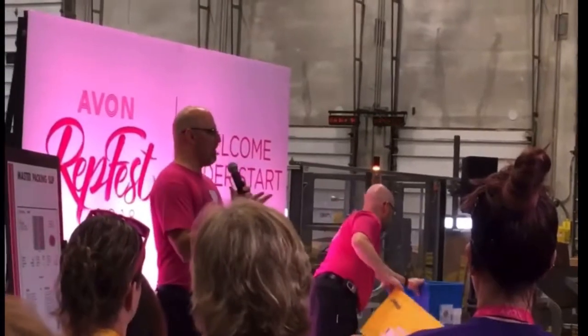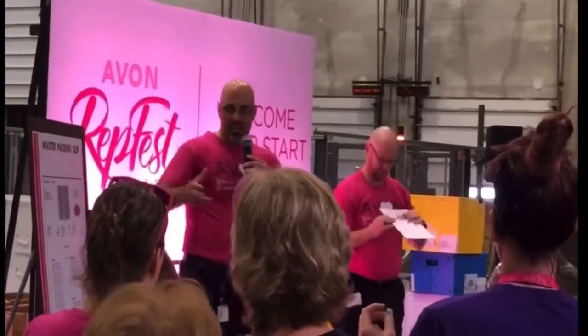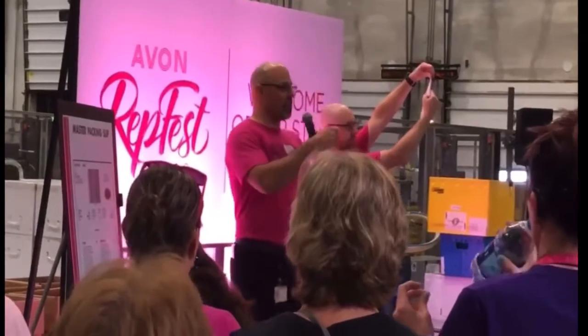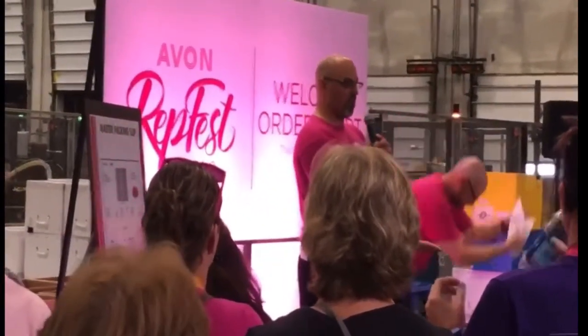So the print room waves your order, comes out to the floor. If you've ever looked at your invoice, top left-hand corner, it tells you the first carton size for your order. The operator behind you will take that, make sure it's on the right line, and place your invoice barcode up in the middle of the carton.